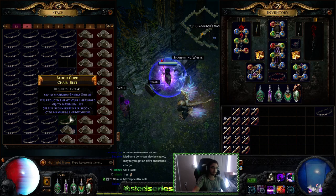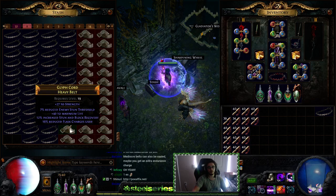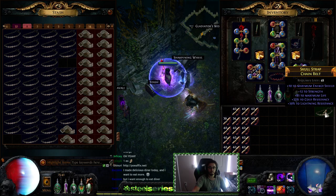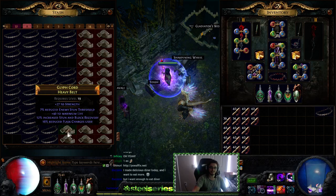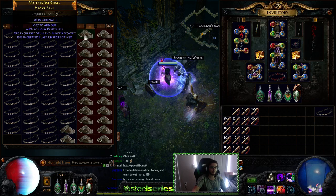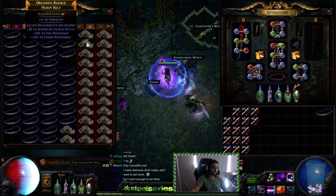Alright, we're on to heavy belts. So heavy belts are going to be more life-based. So in this, we're not really looking for ES. Instead, we are looking for... Sorry, that guy next door is just going crazy. We're looking for life rolls. Although the interesting thing is, you can still look for ES rolls on a heavy belt, just because a lot of people that play CI often run into strength requirements.